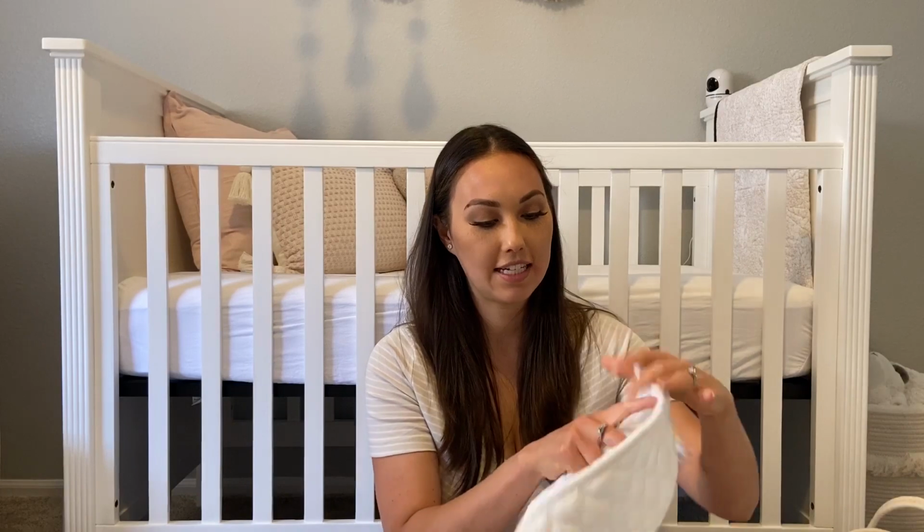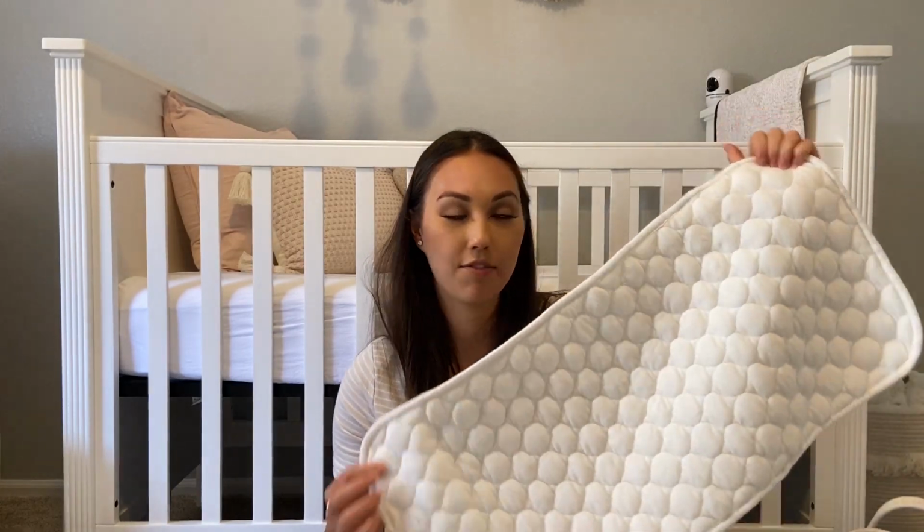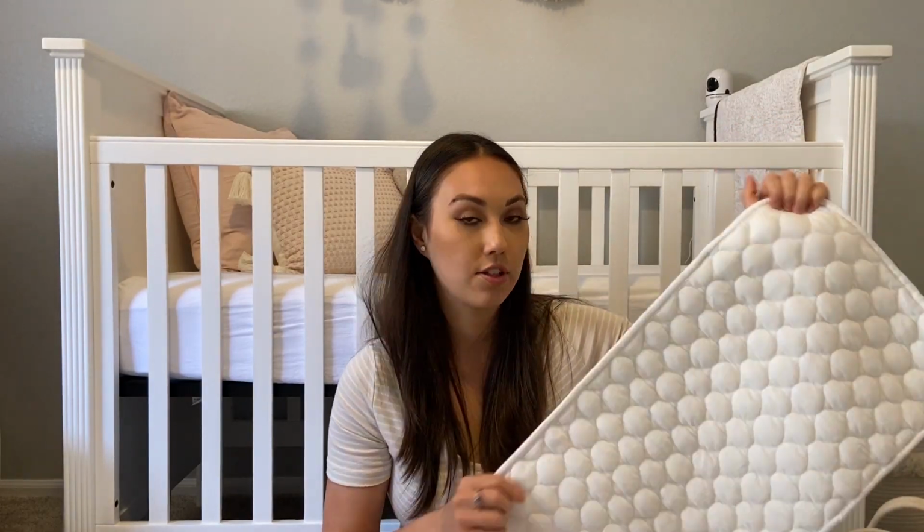Next, I have this diaper changing cover liner. I use this all the time in our bedroom. I do most of her diaper changes on top of our bed actually. So this is really nice to have.